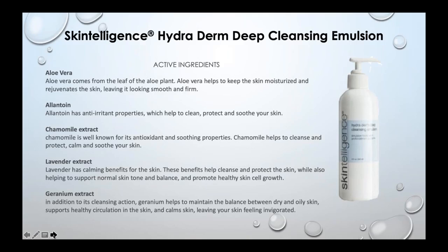The lavender extracts, the lemongrass, some of the soothing agents that are in these products are amazing. Aloe vera, chamomile, all of these agents are amazing for calming the skin as well. So great for soothing sensitive baby skin, teen skin, skin that tends to be hypersensitive to other products. It doesn't strip the skin. It actually helps clean while still leaving behind those good minerals that our skin needs to protect itself.